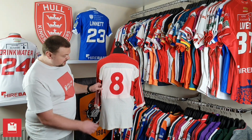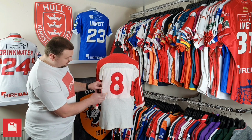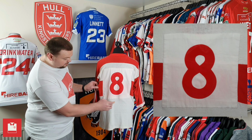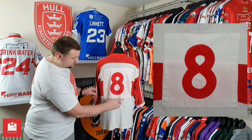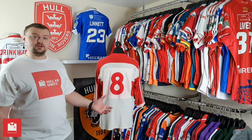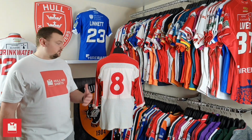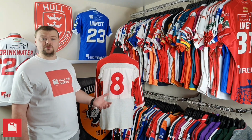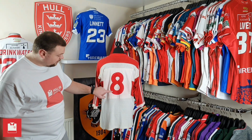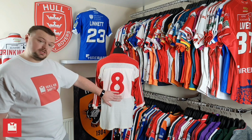You can actually see on the back, the number is actually a sewn on patch. So the red bar finishes around the back, and then it is a big sort of sewn on patch there. And again, that's very different to the way that we would see a number applied nowadays. It would normally be heat bonded to the reverse of the shirt, whereas in these days it was actually sewn on. So the number 8 is sewn onto a patch, and then the patch is then sewn onto the back of the shirt.